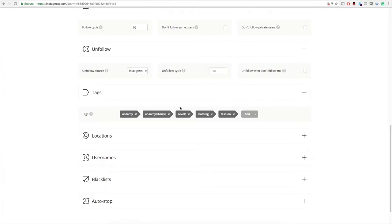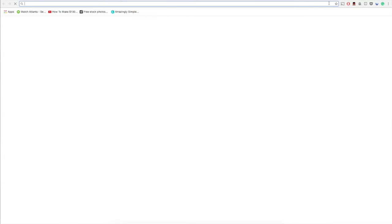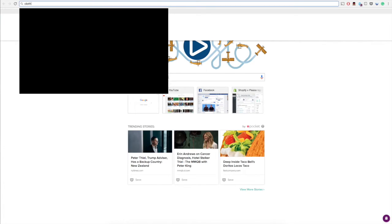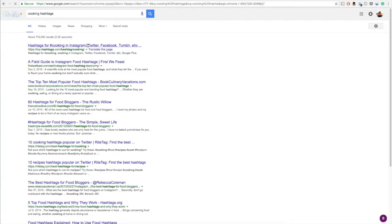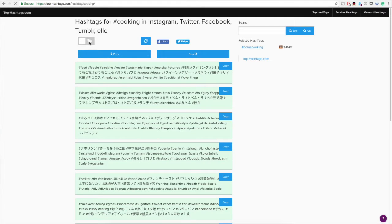And if you're not really sure what hashtags to choose, you can always do a simple Google search. Let's say your niche is cooking and you want to make cooking t-shirts. Just look up cooking hashtags in Google. Let's actually just go ahead and do that. See, chances are it's been searched before. So cooking hashtags. So we can go ahead and find some of these.